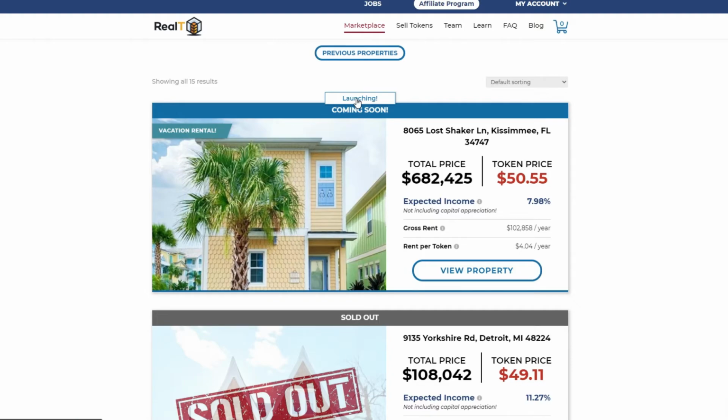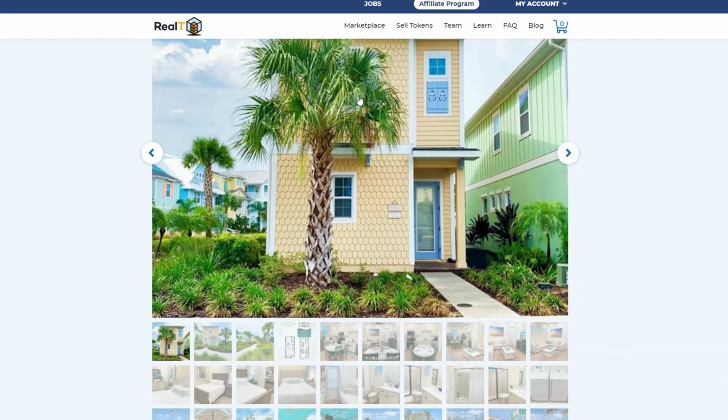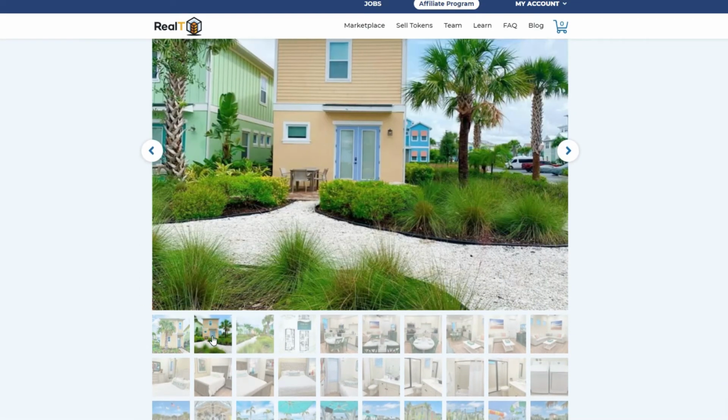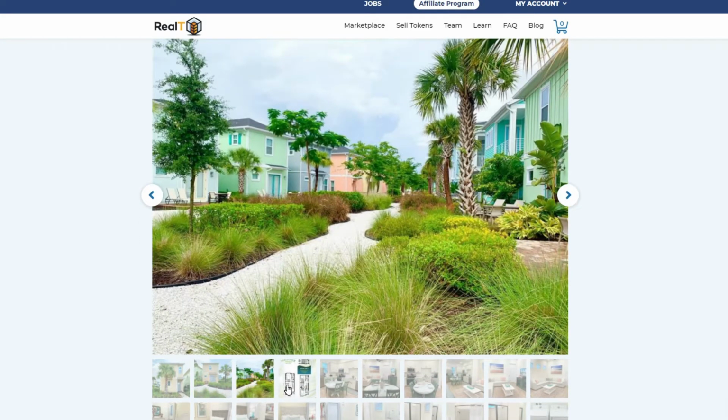Okay, so this is the property that I bought here, the Los Shakers in Florida. Now, I looked at this and I thought, okay, cool. This is my first little tokenized real estate. Let me buy into it. I had a look at it. It looks really pretty. It's actually really cute.